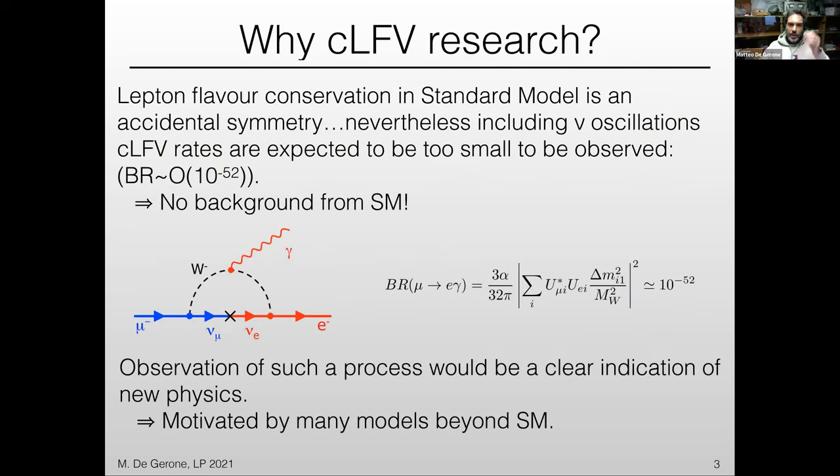Okay, so first of all, why are we looking for such a decay? Basically, because the lepton flavour conservation in the Standard Model is just an accidental symmetry. It's not needed by the model itself. And nevertheless, if one tries to make some calculation of a possible branching ratio, for example for the mu to e gamma decay, even including the neutrino oscillation and masses, the number one finds is very small, something like 10 to the minus 50, 10 to the minus 52, depending on the input parameters.